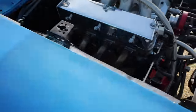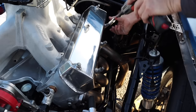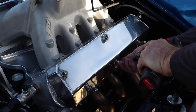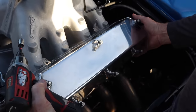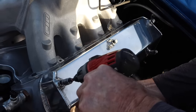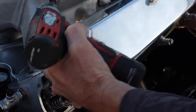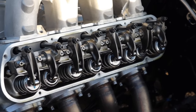We're going to take a valve cover off and show you guys a little bit of the engine that we normally don't even show people. But we're going to dig into this little small block Ford. It's going to be pretty cool. Craig's zipping it off. Just hold on to it.